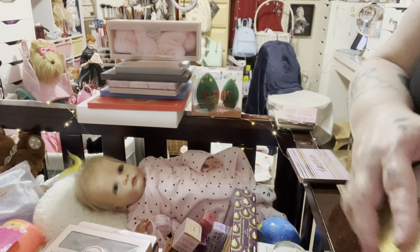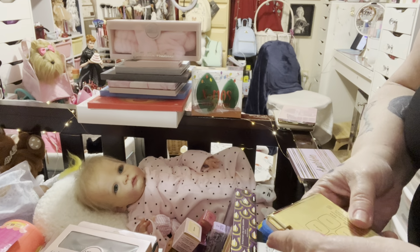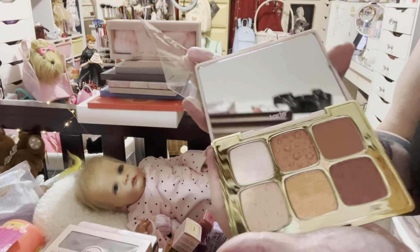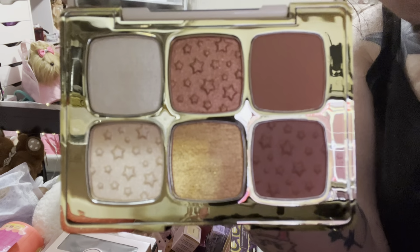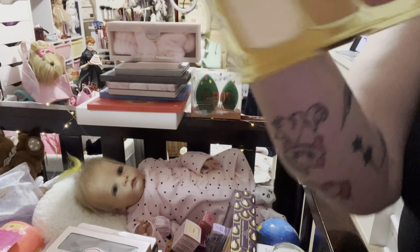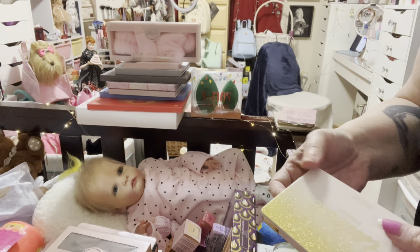Let's see here. Here's one of them. This one is the Starlight, it says. So we'll see what's inside here. Oh my goodness. Look at that, you guys. Peeps out there. Isn't that pretty? The browns and then that gold down there. Oh, and a big, big mirror. They have little stars, too, in there.